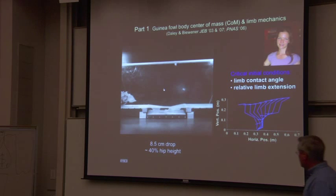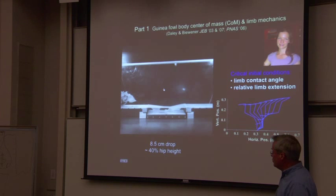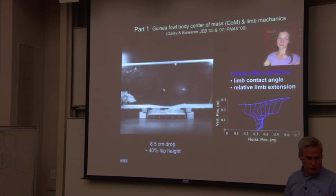We found that there were 2 critical conditions for stabilization: the initial limb contact angle, as the animal contacted the lower substrate of the force platform here, and the relative extension of the limbs, depending on where the animal's position of the hip was. There is obviously variation in the stride period as to where it landed. So intrinsically, perturbation studies are variable, and one of the things we had to worry about was the variation in the response of the animal, to try to understand how to study what the general principles are that emerge from that.